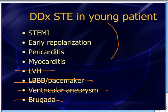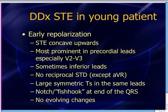So that leaves us with this nice differential of four things: Stemi, early repolarization, pericarditis, and you've always got to keep myocarditis in your differential. Anytime you see any EKG abnormality, myocarditis is certainly one of the great imitators that you must keep in mind. So let's talk about early repolarization to start with.